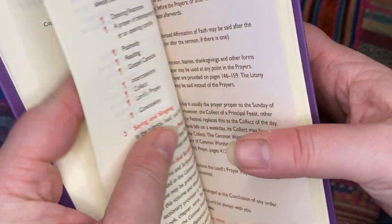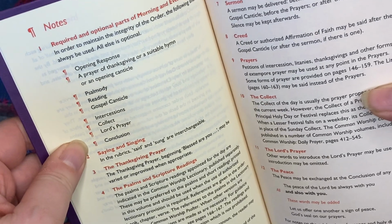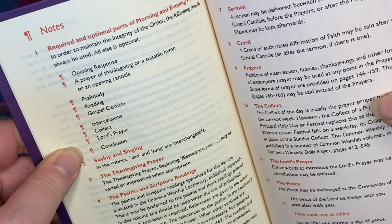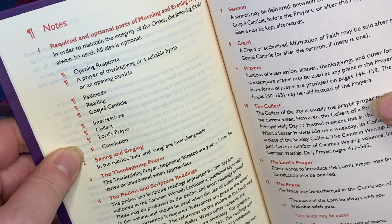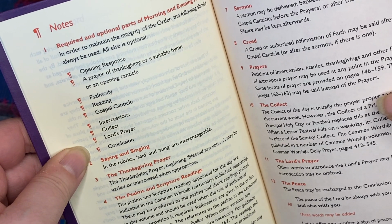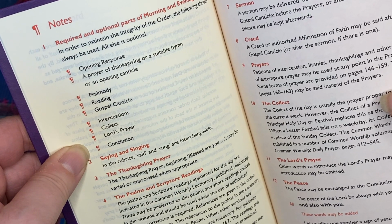So first of all, I'm just going to take you through what happens with morning prayer. In morning prayer, we have an opening response. Then we have a prayer of thanksgiving or a suitable hymn or an opening canticle. And then we go into the saying of the Psalms, the recitation of the Psalms. Then there'll be a Bible reading and a gospel canticle. And then we'll have our intercessions, a collect, the Lord's Prayer and the conclusion.